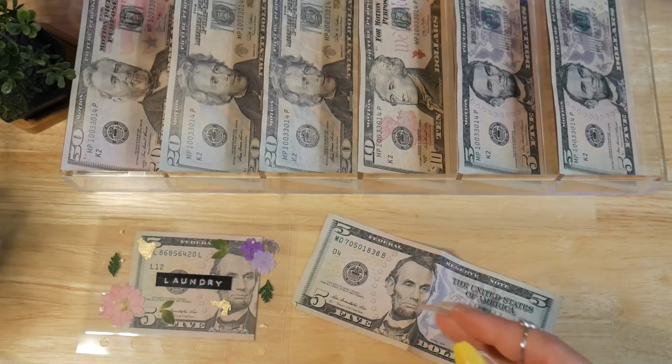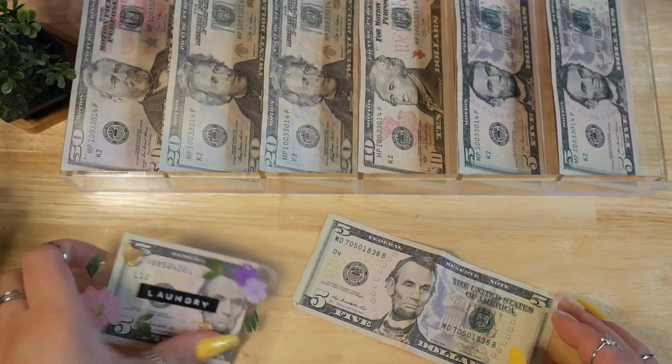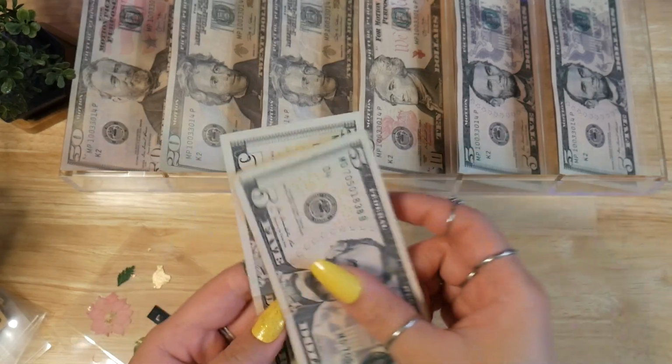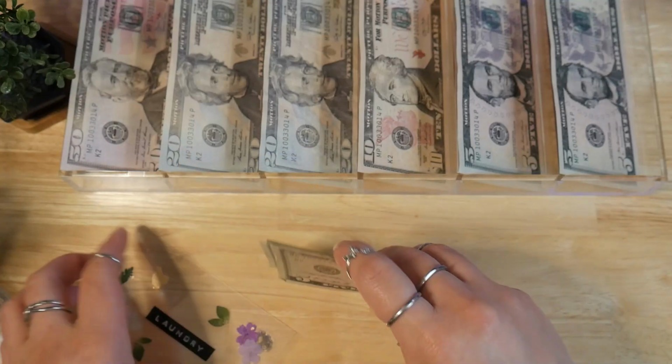So there's that. And laundry money. This is also going to get a 5. So there's 10 in here now.